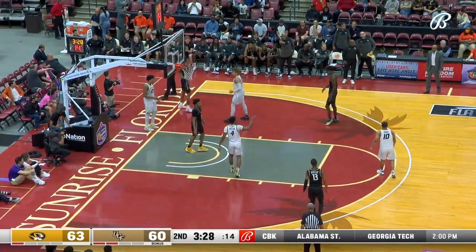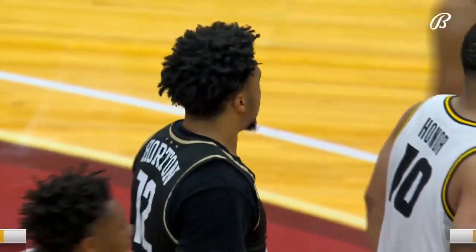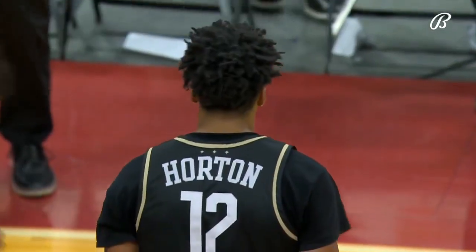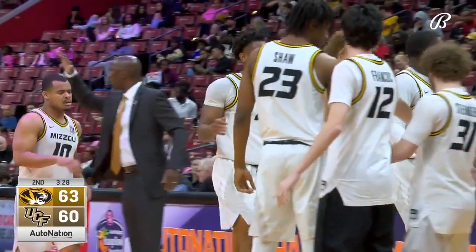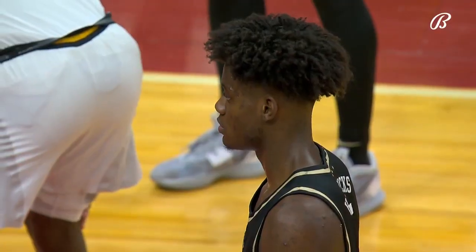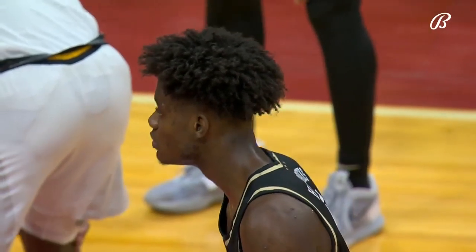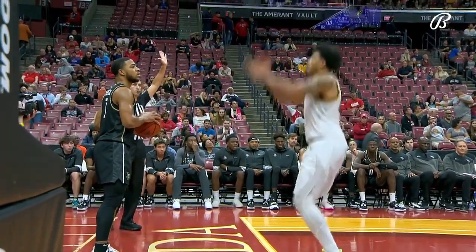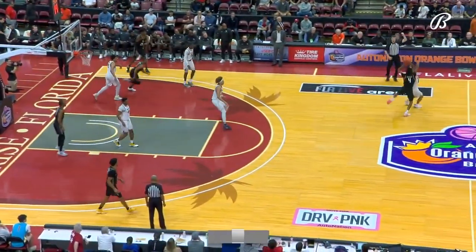Horton lost the handle. It is out off of the Tigers, so the Knights will have the basketball, and they are trailing by 3 with 3:28 to go in the Orange Bowl Classic. Butler's twin brother is also on the team. He's been banged up with a little bit of a knee issue, and so they're going to redshirt him this year, but they like him. I was talking to Coach Norris about him. They like him a lot.